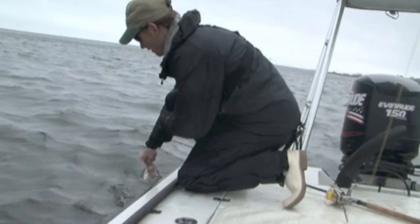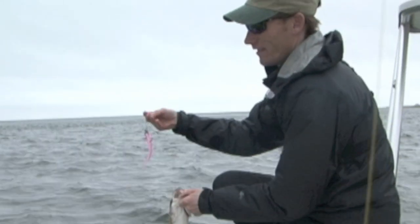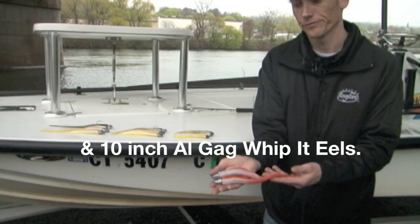Equally effective in the coffee colored rivers here on the Housatonic. Very good color. So we got the 6, 8, and the 10 inch Algags Whippet Eels.